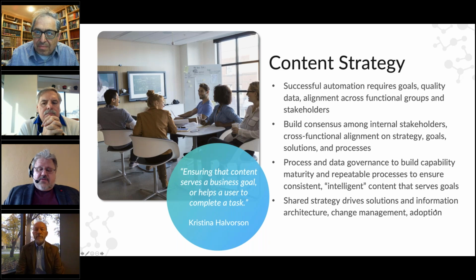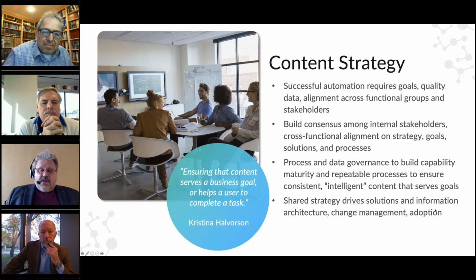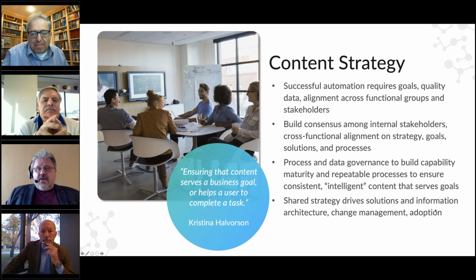The goal of all of this is really to bring the stakeholders in your organization together and agree on a strategy, because typically what we find in any organization, although the business has clear goals, each operational area in the business may have their own interpretation of those goals or how they seek to meet those goals.